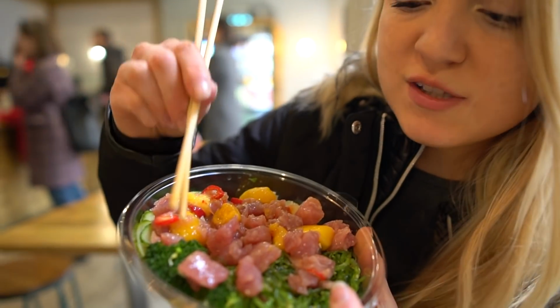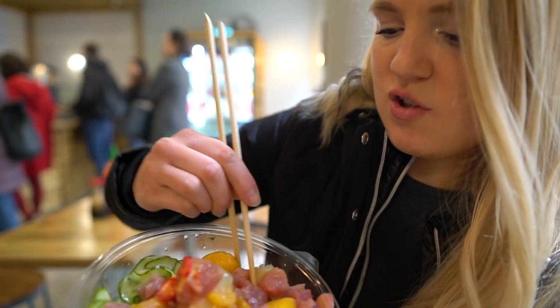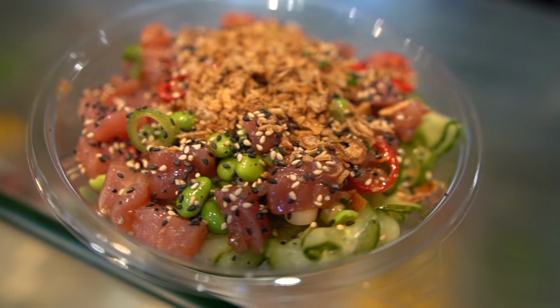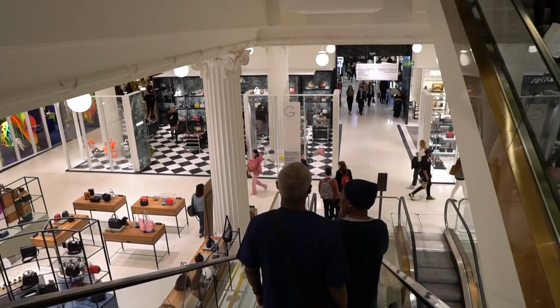I've got some tuna, I've got some broccoli, seaweed salad, mango, chili, loads of ginger because I love that stuff. It's really good. And I've gone for the ahi tuna bowl, I believe. I don't know what's in it, other than tuna. How is it? Yeah, it's actually... It's really good, right? It's pretty decent. The tuna's really good texture.